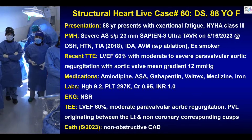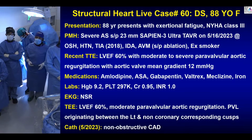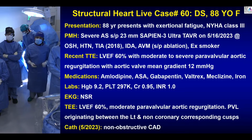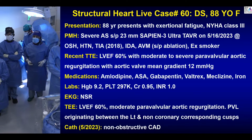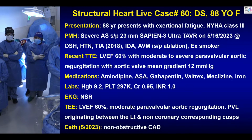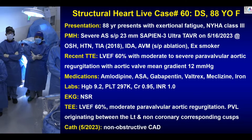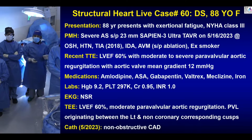So it's an 88-year-old patient who presented with NYHA class 3 and fatigue. The patient did have a 23-millimeter SAPIEN Ultra TAVR on May 16, so about 15 months ago at an outside hospital, and has various risk factors which are shown there. Ejection fraction is normal, and echo revealed moderate to severe PVL. While the leaflets were good, there was very minimal gradient, which you expect 10 to 12 only. Good medical therapy, and non-obstructive CAD.